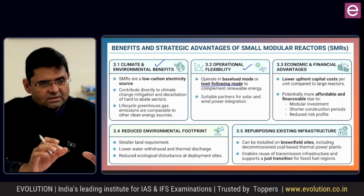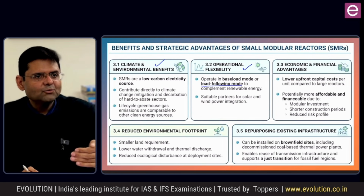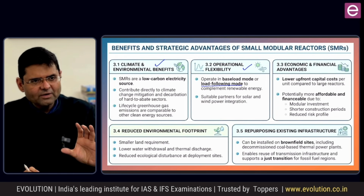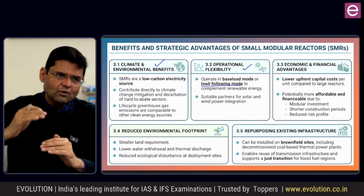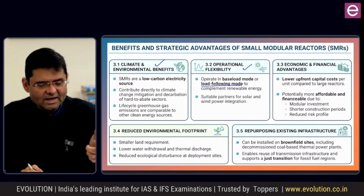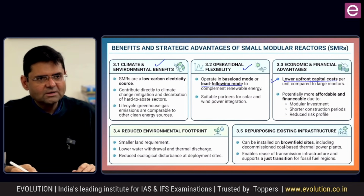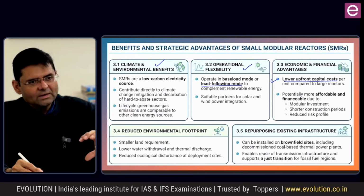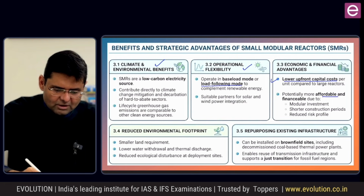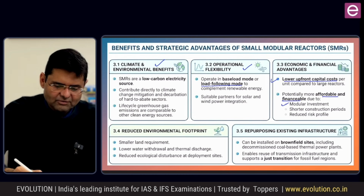So that flexibility makes it the right source of electricity to supplement the solar and wind sector, because solar and wind are dependent on the time of the year, the season, and wherever the output falls, this can ramp up and fill the gap. Then of course, to set it up, you do not have a massive upfront cost compared to the large plant, so you can set it up pretty much anywhere, and a lot of entities can also come forward and set it up. It is affordable and financeable because there is modular investment. You start small, then you keep adding capacity, and that is perfectly fine.